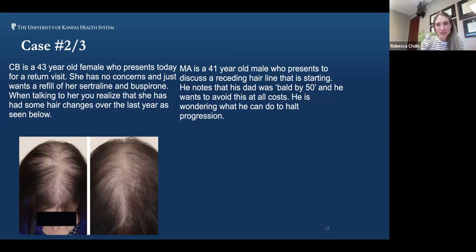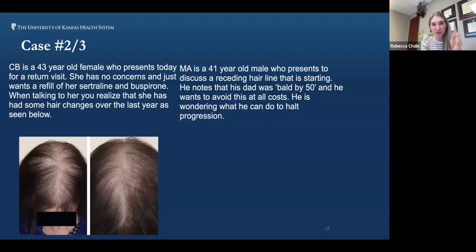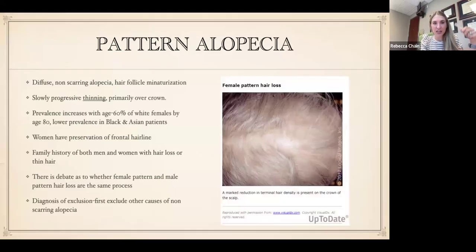Okay. So how do we approach it? These are the exact same questions we asked before, so I'm not going to go through them, just for the sake of time. One thing I would point out in our case is that she's on Buspar. That's a common cause of telogen effluvium. So it's worth addressing in the timeline: did it get worse when you started that? Have you noticed a change? Maybe we need to look into that. But this is likely a case of pattern alopecia. The male is definitely a case of pattern alopecia.